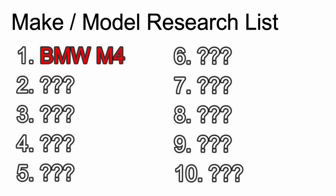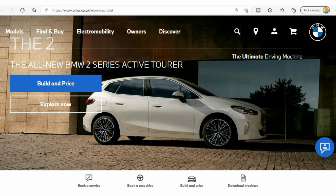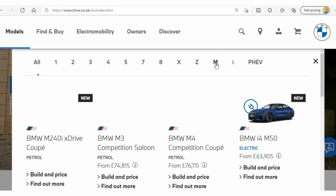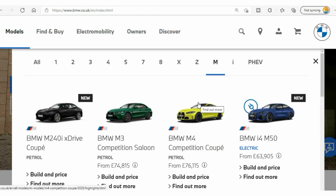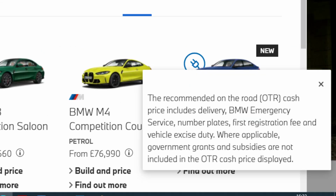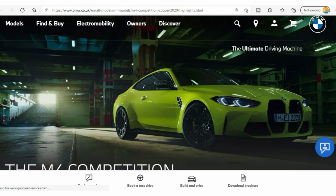Kicking off in no particular order, I am going to take my first look at the BMW M4 Competition. Now, hitting the BMW website here, I'm familiar with some of these websites because I spend quite a lot of time looking at them, but they seem to change and update quite a lot all the time. The BMW one is quite easy to navigate, so we hit models, hit M, and there we go. Straight underneath there, we have the M4 Competition Coupe coming from £76,115, and I believe that is the on-the-road price. That is the new BMW.